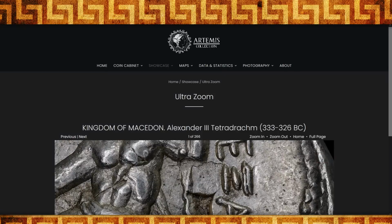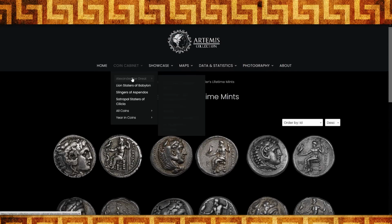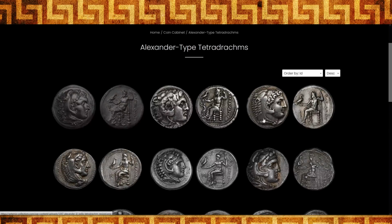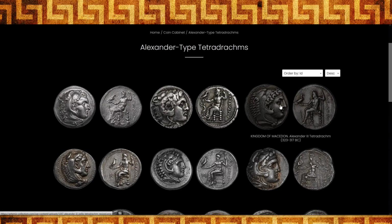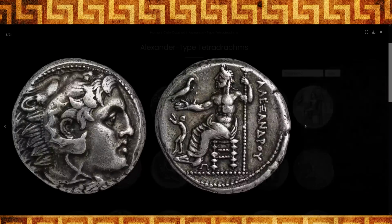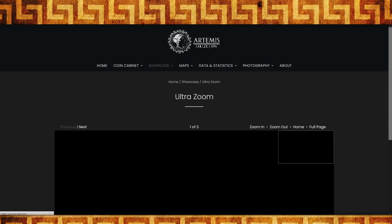Maybe we should go to some posthumous pieces, right? All right, Alexander type tetradrachmas. Let's see what calls our attention here. This seems like a relatively early... yeah, this is posthumous. Oh, this is from Pella. This is from the Macedonian capital. Really nice. Very nice. Come back here. Very nice style in this one.